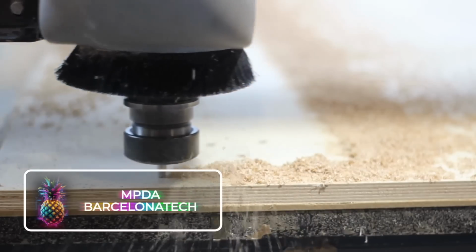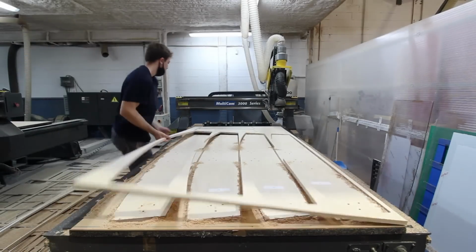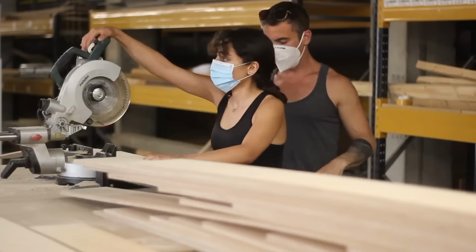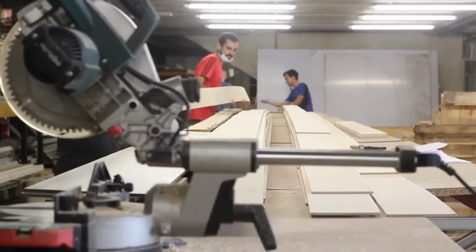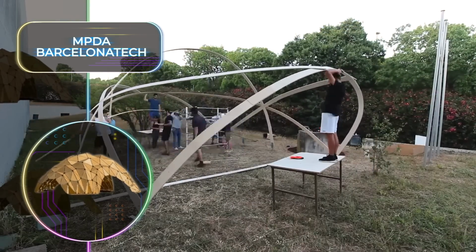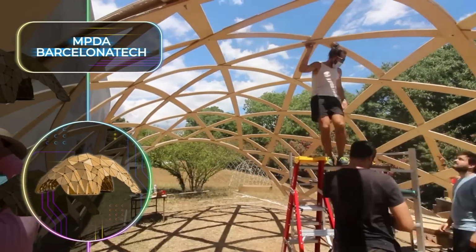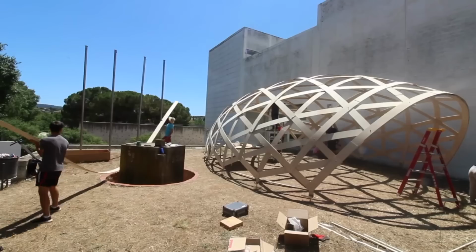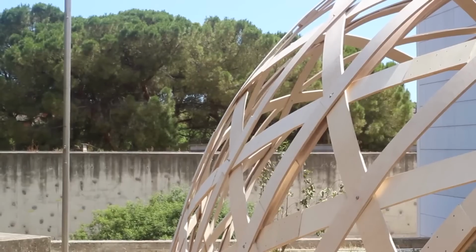MPDA BarcelonaTech. The master's degree in parametric design and architecture at BarcelonaTech was designed to train professionals in advanced architectural creation with special focus on efficiency and environmental sustainability. What sets MPDA apart from other architectural disciplines in universities across the country is its comprehensive approach, which combines practical workshops on parametric software, geometry, and numerical control machines to navigate real-world issues in complex architectural design.